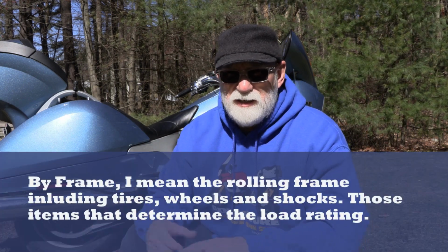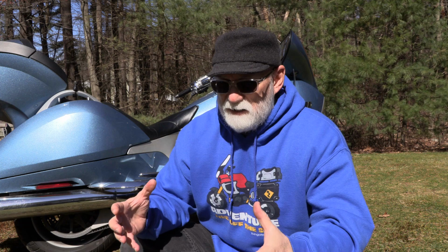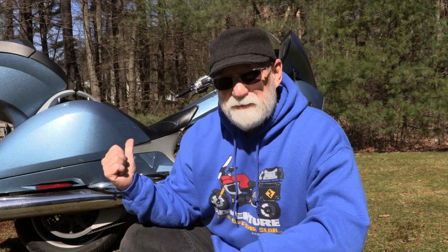All kidding aside, though, that is the problem with these big, heavy touring bikes, right? You get them up in this 1,000-pound range, but their frames can only handle so much stress. So you take this big engine and all of the other gear and electronics that go along with putting the motorcycle together, and now all of a sudden you don't have room for what's really important, and that is the rider, the passenger, and the gear. All right, so that's a pet peeve of mine. One of the reasons I bought the Vision here is because it has a very large load carrying capacity, right?